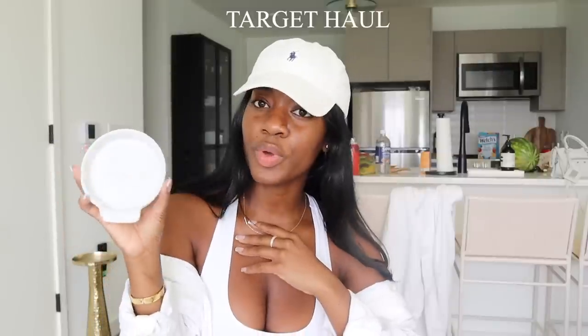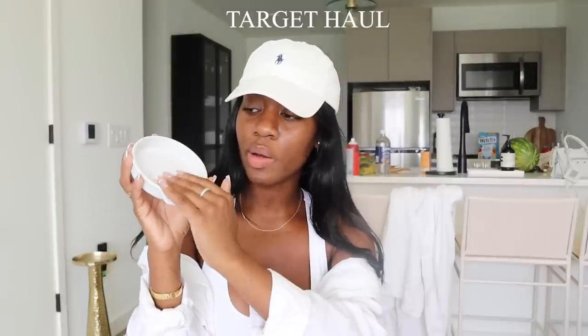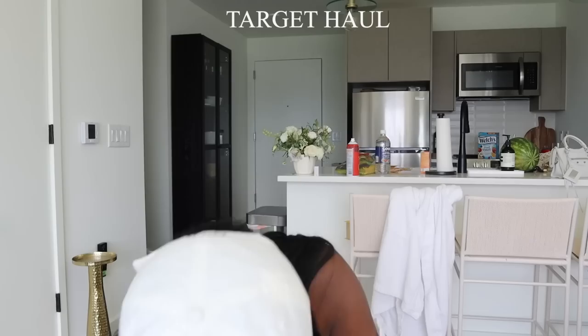And I also got a spoon for cooking, so I can rest my spoon down when I'm cooking, because I don't have one of these.